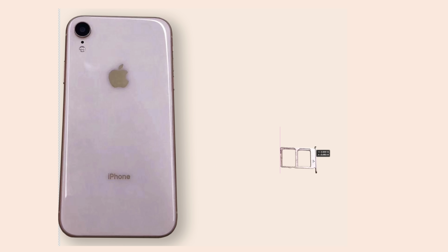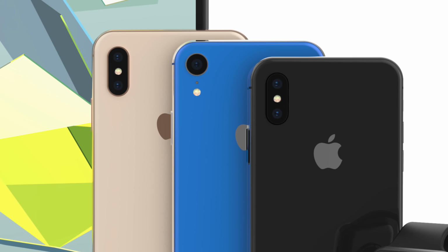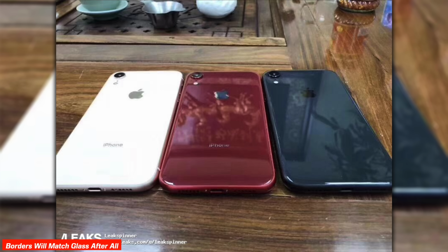Now, a couple things I noticed. For one, the dual SIM basically does confirm almost that this thing will be receiving that functionality. Everyone said that it will, and now here's some proof. And the borders themselves, we've heard earlier that they might not match the glass color of the phones, but here they do, and I wouldn't want it any other way.